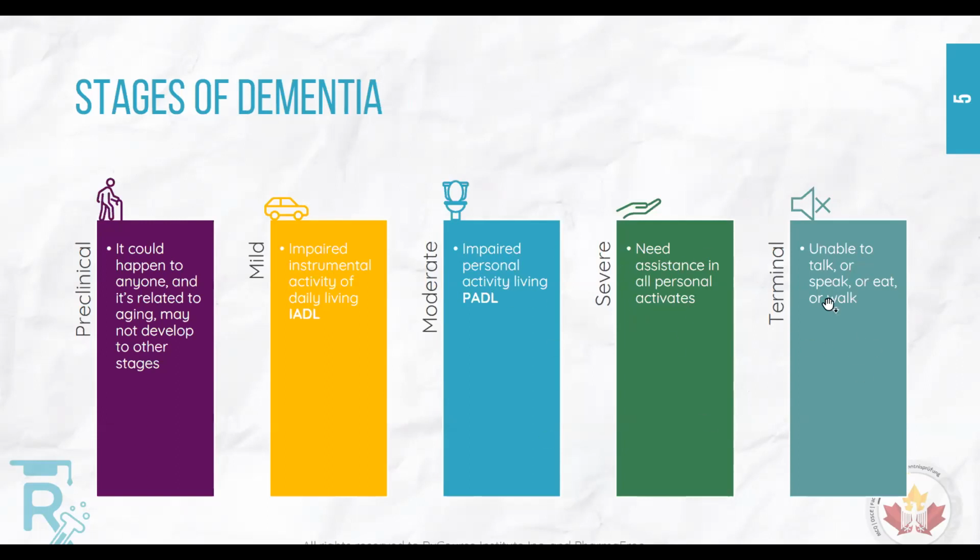Okay. So it's telling you here about the stages. It starts with preclinical. It could happen to anyone, and it's related to aging, and may not develop to other stages. Anyone, when he or she gets older, their function starts to get low and their memory starts to be less. That's fine, that's normal. But it might develop to a mild case, which is impaired instrumental activity of daily living, like driving a car. The patient can still drive, but with many mistakes. It might reach the moderate stage, which is impaired personal activity of living, like going to the washroom, feeding themselves. In the severe one, he needs assistance, someone to help with everything in life. The terminal one is unable to talk, eat, or walk, like it's the terminal life stage. These are the stages. We don't need it also, but just for your information, there is no question regarding that, might come in OSCE or MCQ or whatever.